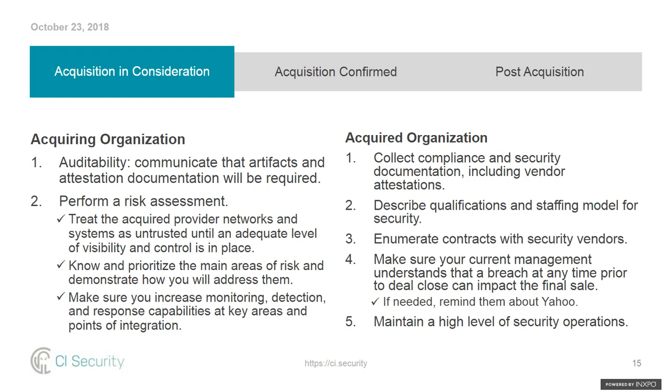Again, with the vendors, the contracts with the vendors, so that the acquiring organization knows who they are entering into a relationship with. Maybe they've already experienced and rejected some of those vendors, so it's important for them to know that.